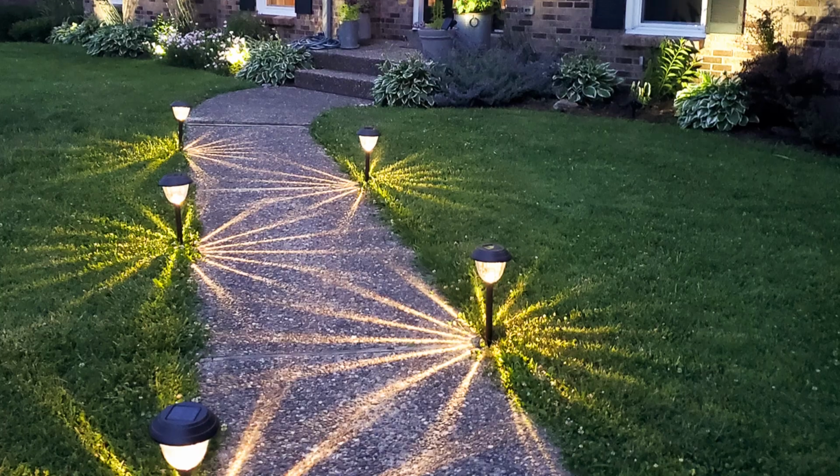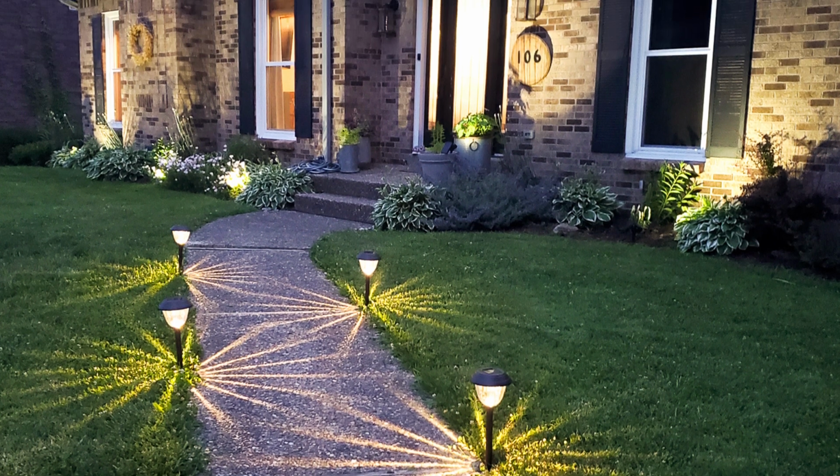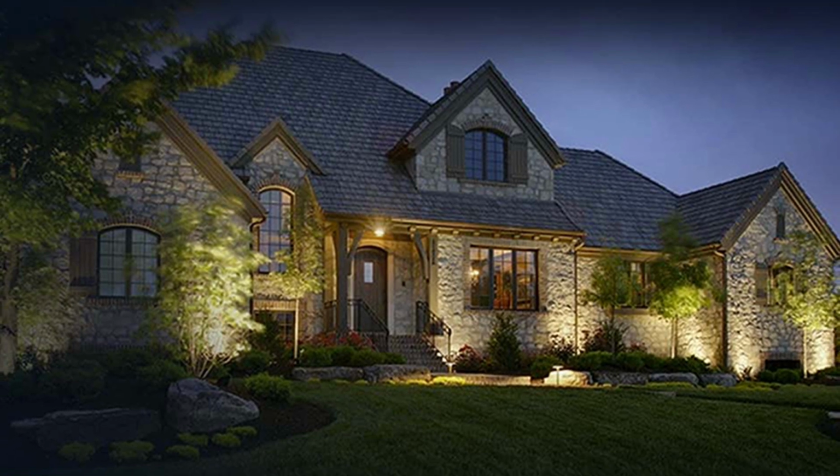As always, when selling your home, lighting is a key element and should not be overlooked. Solar path lights or a well-placed spotlight can really enhance your home's appearance at dusk, highlighting the architectural features and landscaping efforts. These solar options are not only inexpensive, but also extremely easy to install.